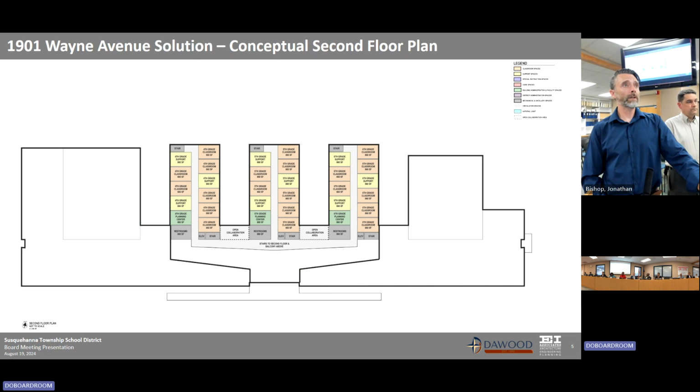So that's a brief overview of the first floor. And then the second floor is all educational, again, with the wings for fourth, fifth, and sixth grade, as we had discussed. So we do also have some open collaboration areas that are indicated on the plan. Those could be potential SGI spaces as well and be flexible for instruction.